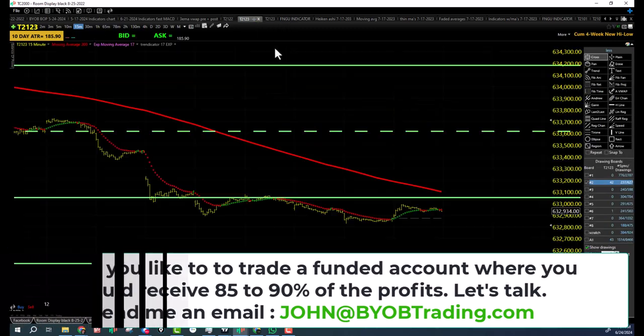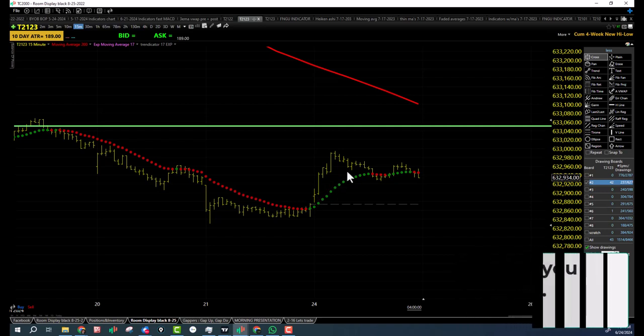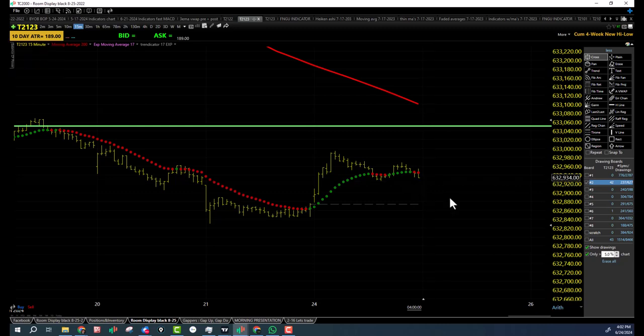Let's take a look at T2123. We started out bullish, had a little VWAP pullback, you can see right there. Then got a bounce, couldn't make the higher high. All right, that's when the selling starts, when you couldn't make the higher high. Now, notice we did beat this high over here, but this high did not close out or wind up coming up over this high. And then we got some more selling. Good news is we didn't make a lower low.